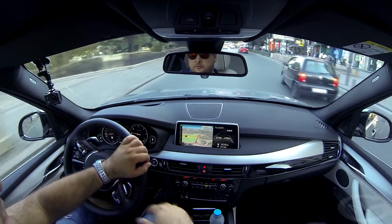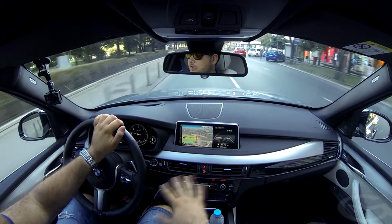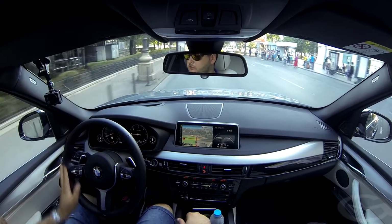But that's in the future. For now, the X5 is a brilliant car. It will get everything you ask for from it done. You won't have any issues with it.